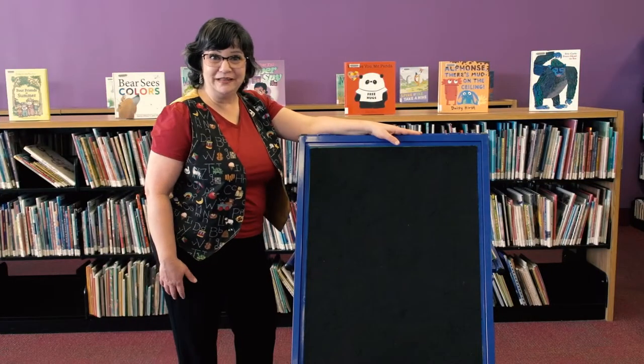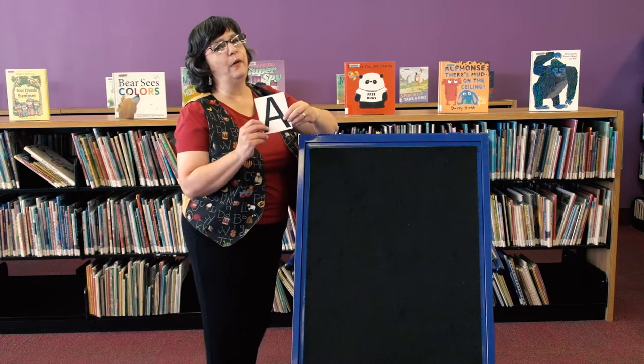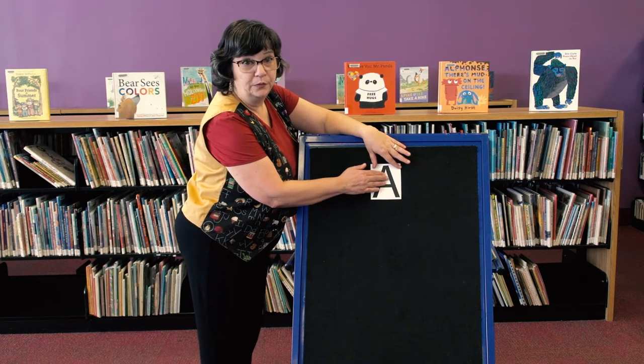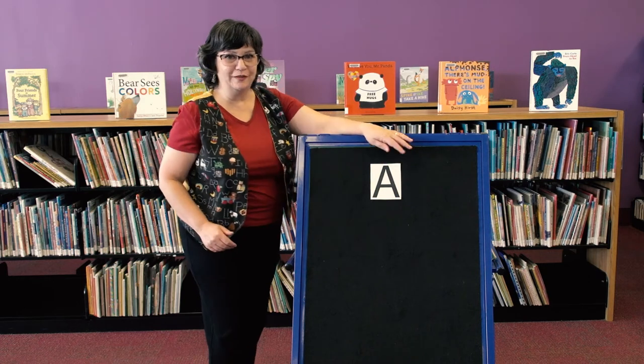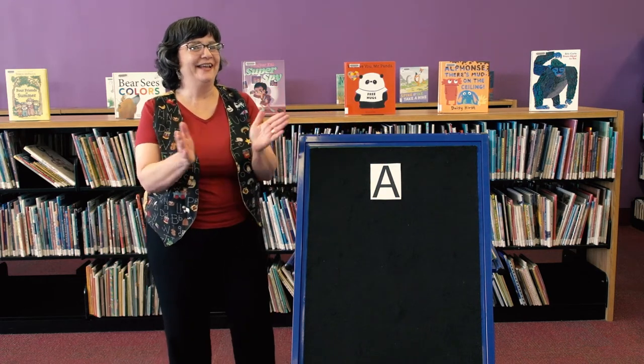Let's introduce more letters. Now with your toddler, it's best to introduce one letter at a time. We introduced W with Wiggly Woo. And then once your child starts to feel familiar with that, introduce another letter. Let's start with A.